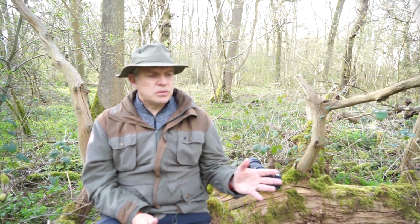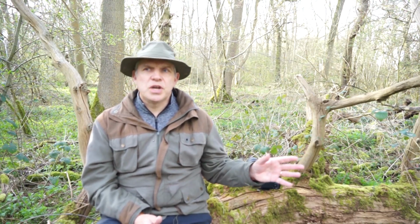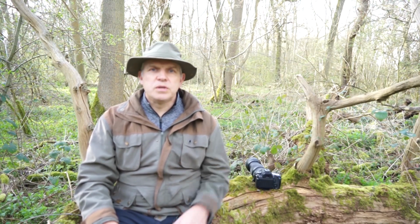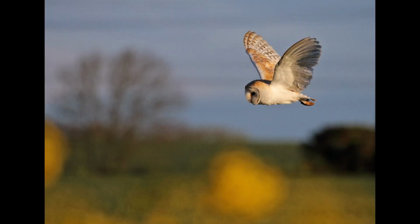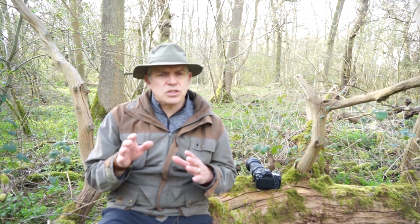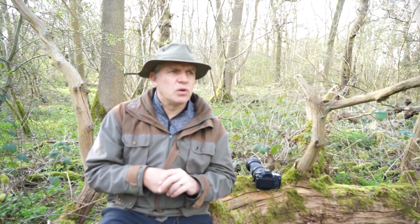Now, barn owls specifically, if they nest in a barn, generally there's going to be an area somewhere near that barn where they're going to be hunting for food. Favourite areas are obviously meadows with quite long grass, but also things like drainage ditches. The sides of drainage ditches, the grass banks that run along the edge, you often see them coming along there. So that's one of the things to look for as regards barn owls, and that's what I'll be looking for.